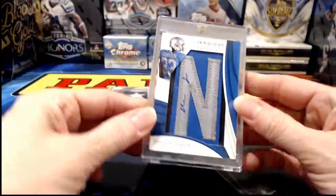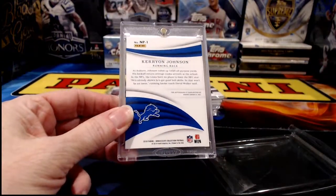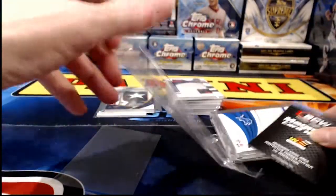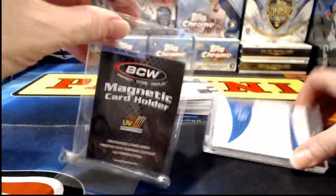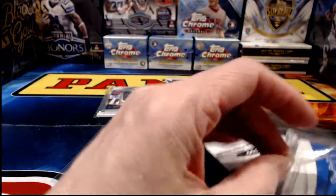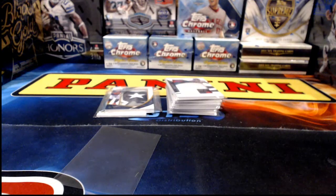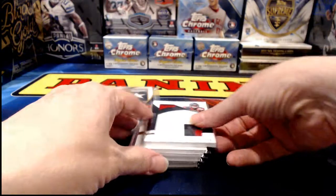We like baseball. All right, so there is your Kerryon Johnson in the little BCW mag case, and I'm just going to, for the sake of argument, put it back in this little bag. I try to remember to send these little doohickeys because supposedly they have an X number of year guarantee of keeping ultraviolet rays out, whatever. I don't imagine anybody ever keeps that thing after I send it, but for whatever reason, I send them anyway. So there you go.